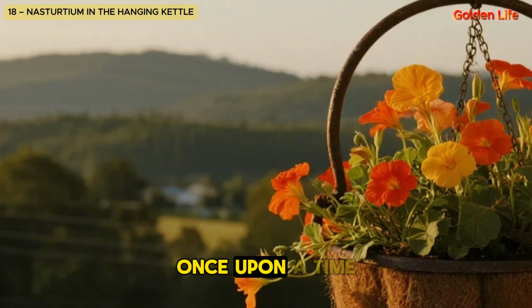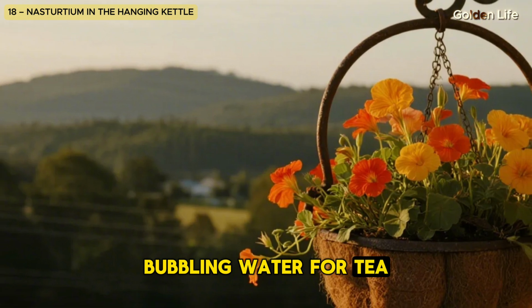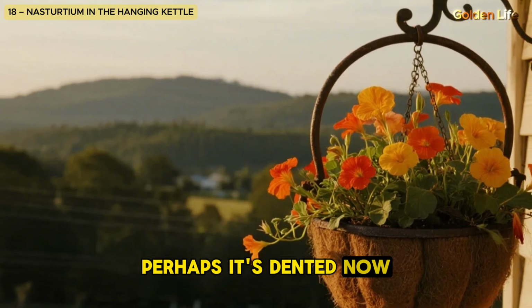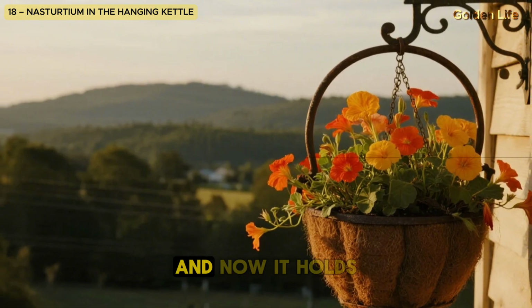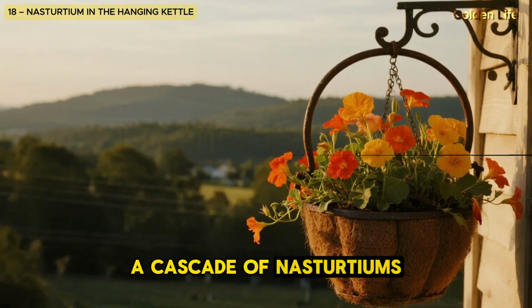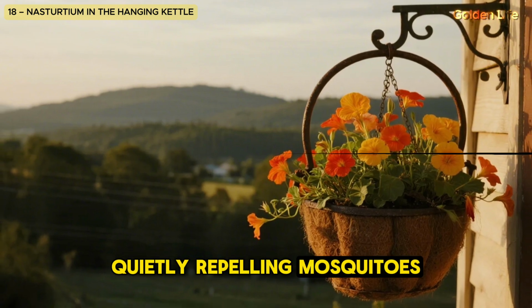Once upon a time, this kettle sat on a stove, bubbling water for tea, steaming quietly in the early morning hush. Perhaps it's dented now, its handle worn, the lid long gone, but that old kettle still knows how to hold warmth. And now, it holds something living, a cascade of nasturtiums, glowing with color and quietly repelling mosquitoes.